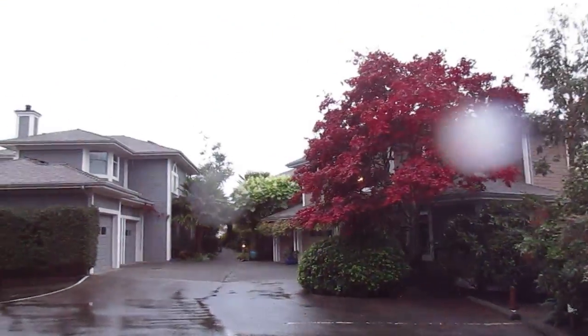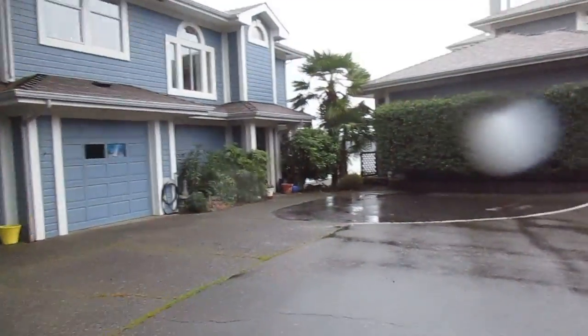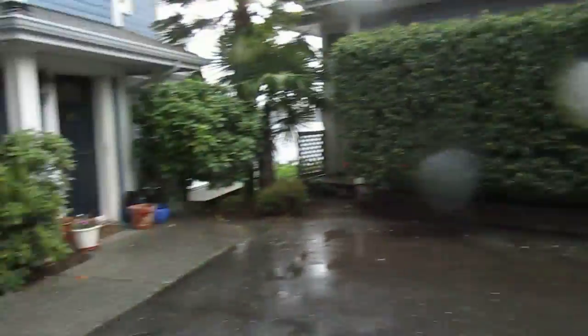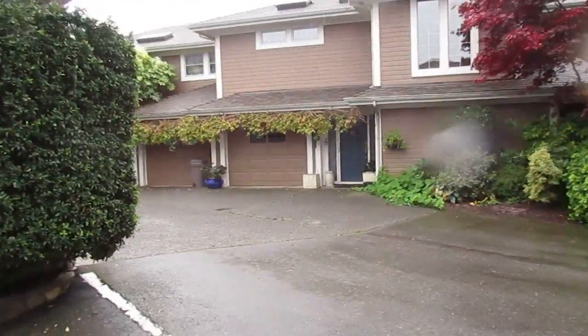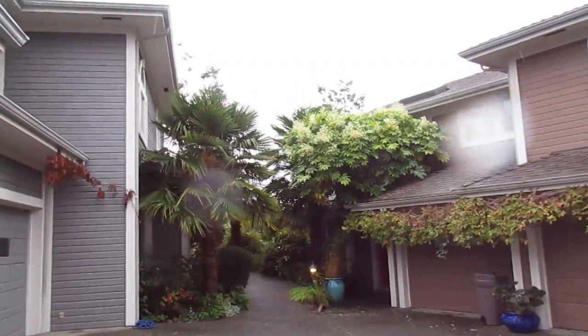Beautiful fall color. Big Fatsia tree there. Oleander in here, beautiful oleander. And then a nice Japanese maple, Acer palmatum. There's oleander here. It's still got flower buds on it. Nerium oleander, beautiful red flowers that it gets. Check out this Fatsia tree. It's really nice flowers on it. Hopefully I'm not getting too many raindrops on my camera lens. Isn't that nice?